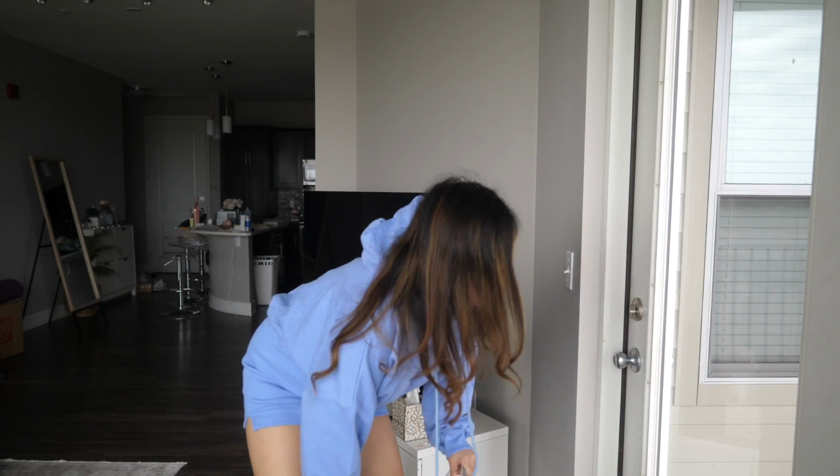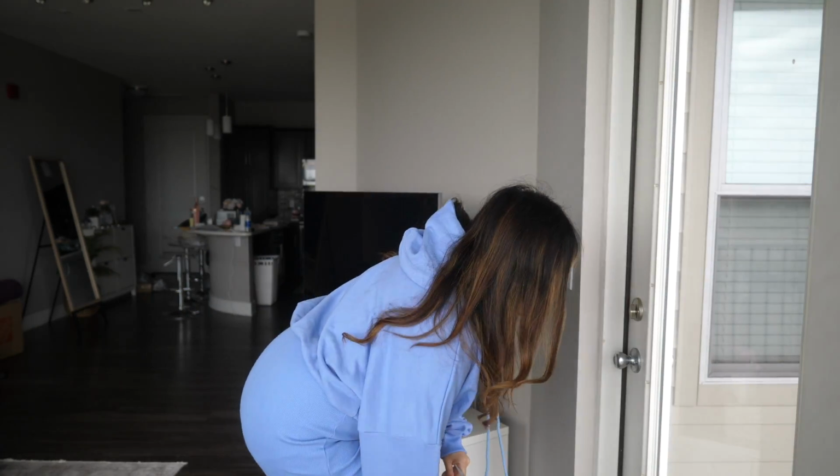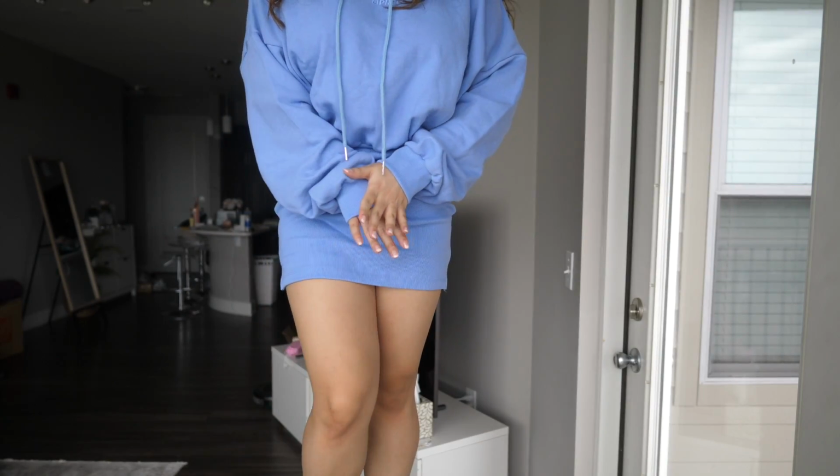This is so cute. This piece makes you look like you're wearing a sweater and a skirt underneath when it's just really one big blanket. Okay, let me demonstrate. Okay, please don't mind. I'm not in my best shape.